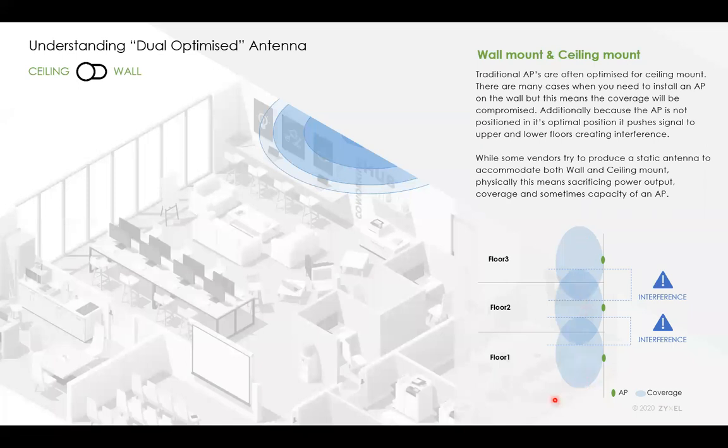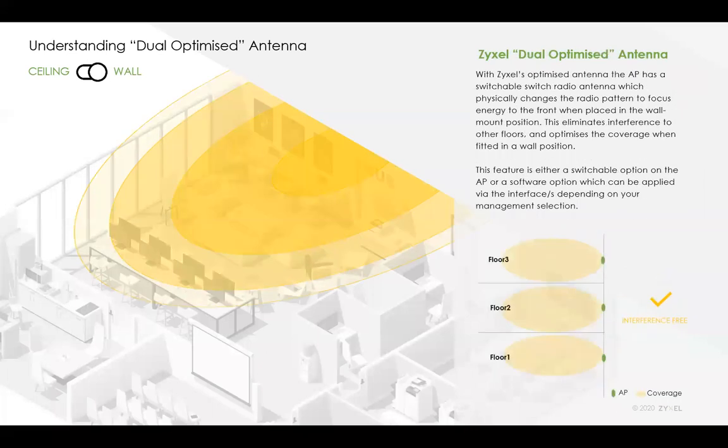The way we've solved that is we've built into these access points two different sets of antennas. One is designed for your traditional ceiling mount and one is designed for being mounted on a wall. So when you mount your AP on the wall, you can switch it over, tell it, hey, you're in wall mode, and it'll change the antenna pattern to optimize the coverage based on being mounted on a wall versus on a ceiling.